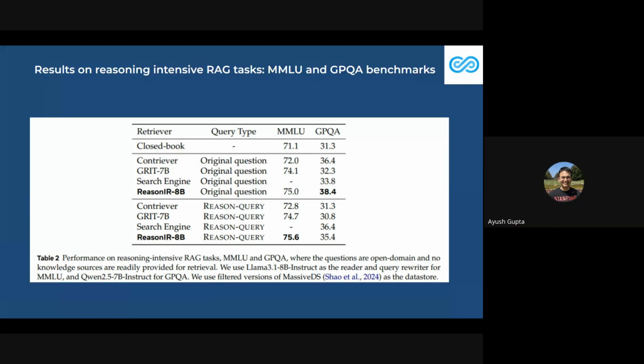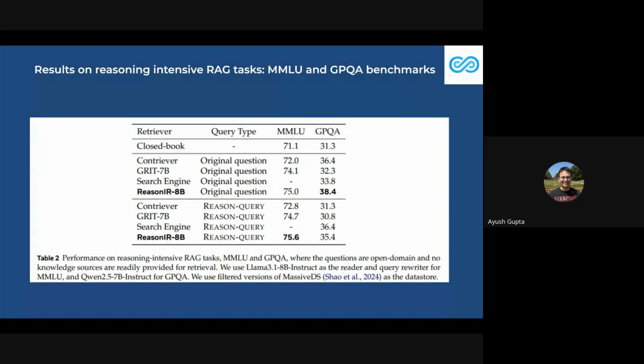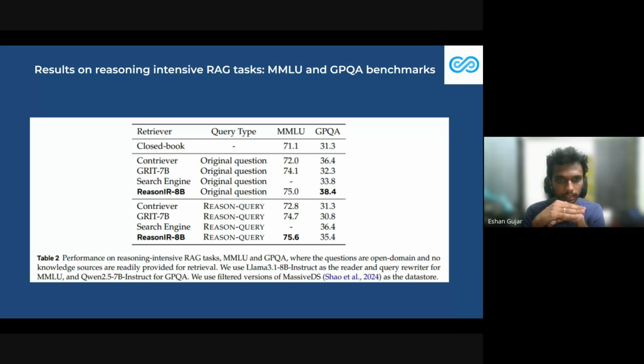100%. And probably that is why, maybe on their filtered MassiveDS, they don't have enough data to support GPQA, because the search engine is able to do better. That is true. But no, the data should be there because the original question is doing better. So that suggests that the refinement is actually introducing confusion, or bad query refinement. If you see that Contriever, GritLM 7B and ReasonIR are all degrading when you refine the query, right? 36.4 went to 31.3, 32.3 went to 30.8. It's just the search engine that has witnessed a delta.